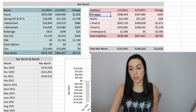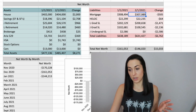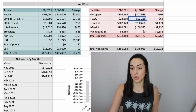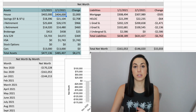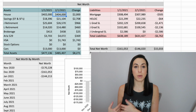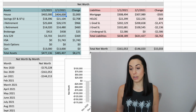But if you look over here, we've got the mortgage for our house and the home equity line. So our mortgage balance ended the month at $307,989, and our home equity line is $22,235. So just because we have a mortgage doesn't mean that we don't also count the value of our house, because if our house was sold, then our mortgage and home equity line would be paid off and we would have the difference in cash.